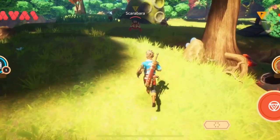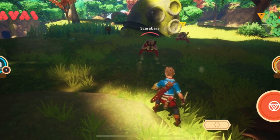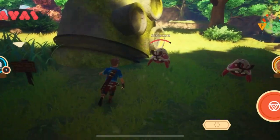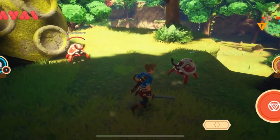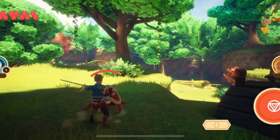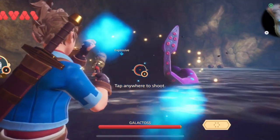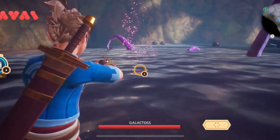Number 2. OCEANHORN 2. OCEANHORN 2 is the most AAA console-like game in the Apple Arcade selection. It's best played with the controller, and it's a beautiful game. A huge step up from OCEANHORN 1. The Zelda inspirations are obvious, and while it's not going to compete with Breath of the Wild, it's a great game, it plays well, with amazing graphics, and I enjoyed the music too.